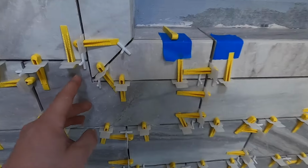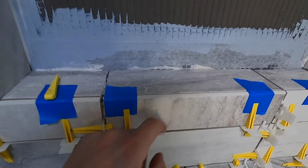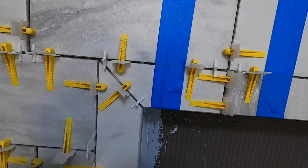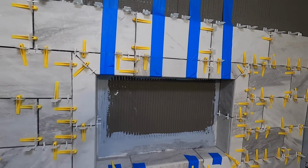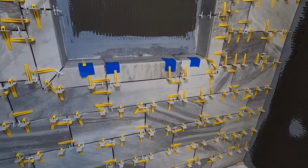And you can see I notched these tiles around my bull nose, and then up here it worked out where these just perfectly lined up with the top, and I have a nice grout line here. And that took a lot of very intelligent calculation.